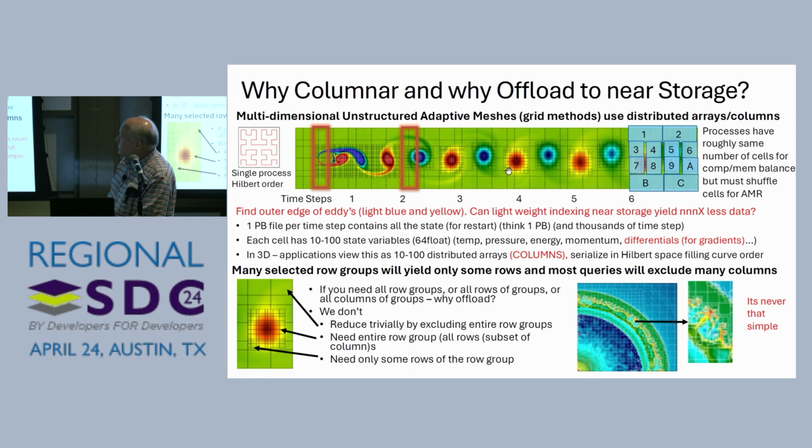100 state variables, 3D, all that kind of stuff. And this kind of tells you what you get out of row groups and the Apache ecosystem. You can reduce trivially entire row groups because out here, these row groups don't have anything fun going on. So you can just go, no, I don't want to look at those row groups. And then right there, you probably need the whole row group, but only a subset of the columns probably. And here, you probably need only a subset of the rows and some set of the columns to figure out where the yellow part is, right?